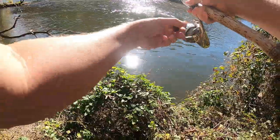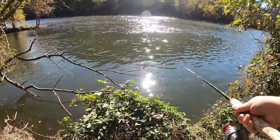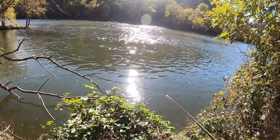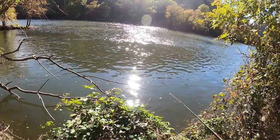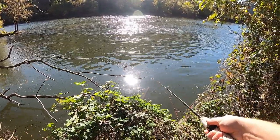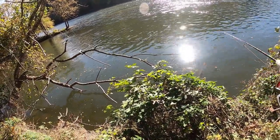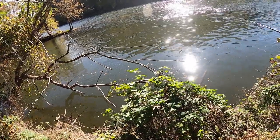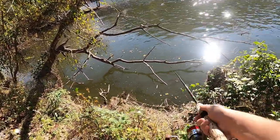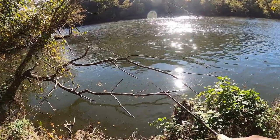Oh golly, I done messed up, guys. I got it back, though. It's tricky casting in this water. And I've got a little fluke on. Unweighted. I meant to put some weight on it. I had it tied on from the other day. Figured we'd start off with it, see if we couldn't get something to hit it.